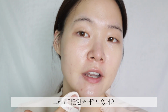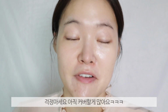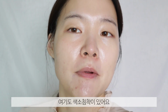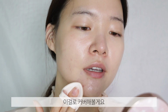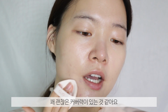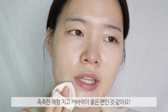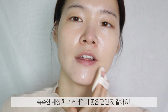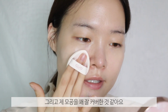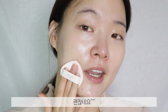And it does have a decent amount of coverage. Did you see that? So I have another hyperpigmentation, no worries. A lot to cover, guys. So let me just go ahead and show you guys how the coverage is. So I have another hyperpigmentation here, and I'm just gonna cover that with this. And it actually does a pretty decent job. I'm not saying that this is like full coverage, it's not. But considering that it's pretty moisturizing and all that, it actually does have a decent amount of coverage. And it does also seem to hide my pores pretty well. I'm not mad at it, I'm not mad at it.